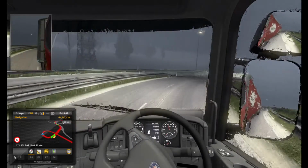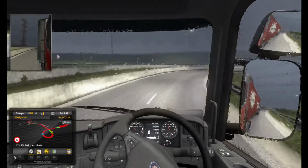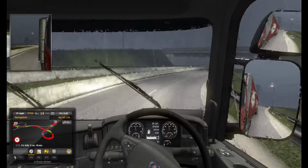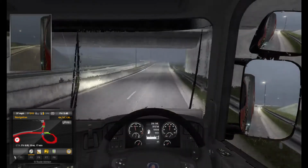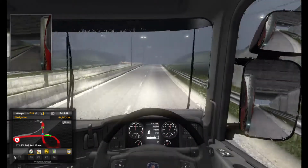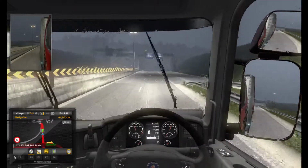God, sorry I'm not looking at the chat right now. I'm just kind of concentrating on where the hell I'm going on this thing. Ten miles. Oh my god. Antwerp's no joke when it comes to traffic.